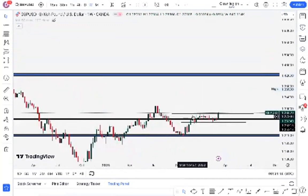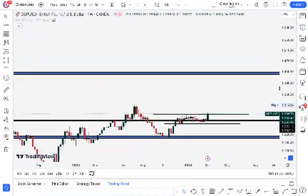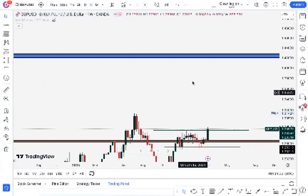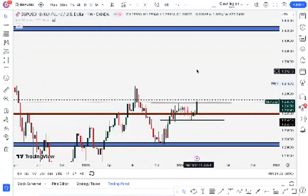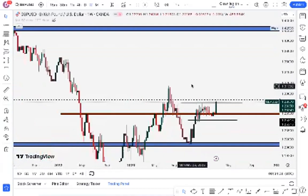This pair has been stuck in this range since November 2023. So November, December, January, February, March. It took 5 months. So we've been in here for 5 months. However, from the look of things, it looks as if the market has picked a side.